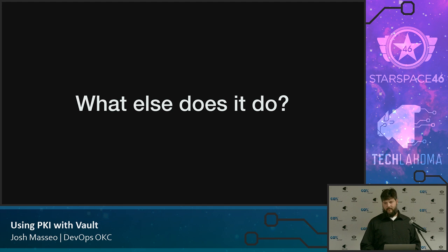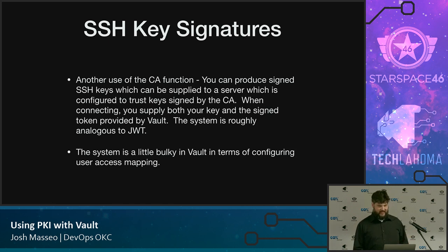What else does it do? There's a lot of things beyond PKI. One that's kind of in the CA world is these SSH key signatures. You can use Vault, and you provide it with your public key and tell it to authenticate off a CA. You provide it your public key, the username, and the host, I believe. It will sign the CA request. It will sign, I think it's a token, right? It says it's an SSH key, but it's more like a JSON Web Token, right?